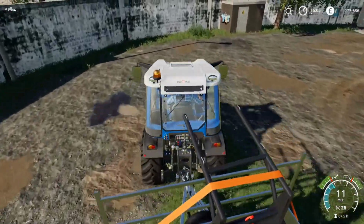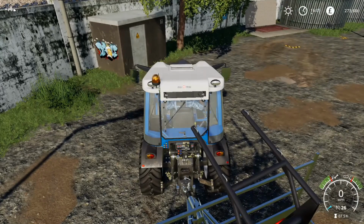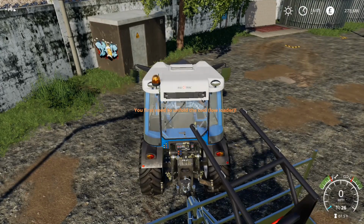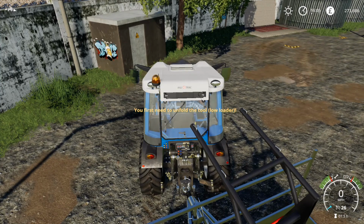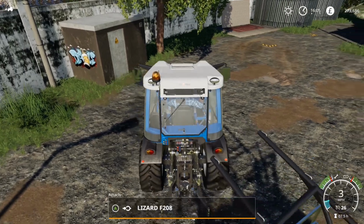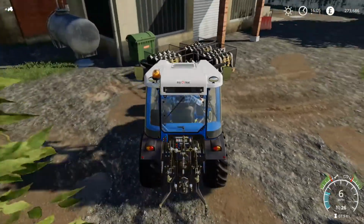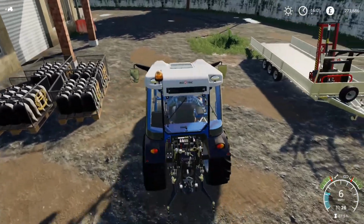I've come down with the Rigitrac and the lifter, and the trailer obviously, to the flour mill. Now you might remember a while ago we did a delivery of wheat here, and now I've come back to collect the flour and deliver that on.